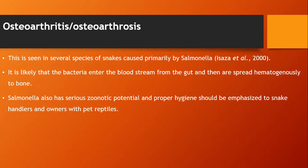Salmonella has also serious zoonotic potential. As stated earlier, some of these diseases are zoonotic. And proper hygiene should be emphasized to snake handlers and owners with pet reptiles.